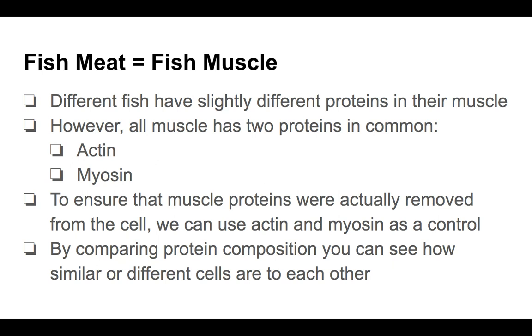So that's why that is a standard or a control, to make sure we would have actually extracted some of the proteins out of those cells. Because if they didn't come out and they weren't showing up on the gel, then we probably had an issue trying to take some of the proteins out of the cells themselves.